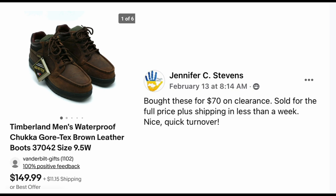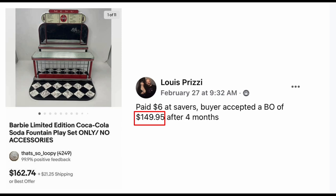Jennifer Stevens bought these for $70 on clearance. Sold for full price plus shipping in less than a week. Nice quick turnover. Timberland Men's Waterproof Chukka Gore-Tex Brown Leather Ankle Boots. So she basically doubled her money, $70, and it sold for $149.99.